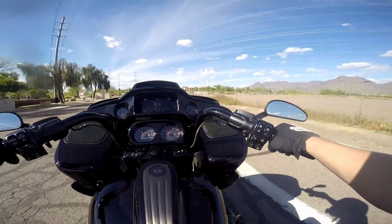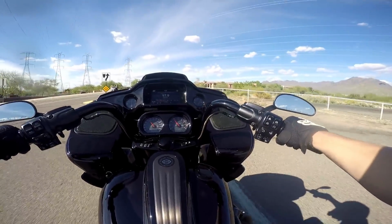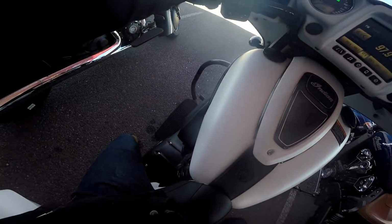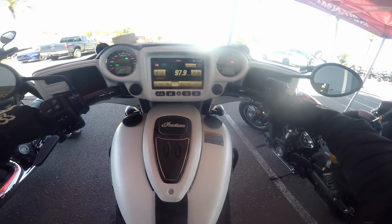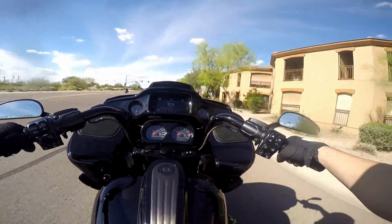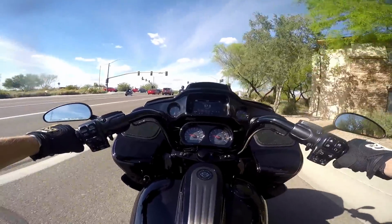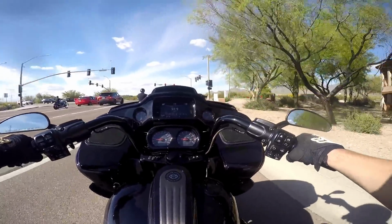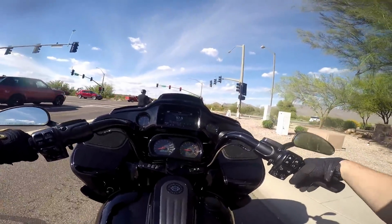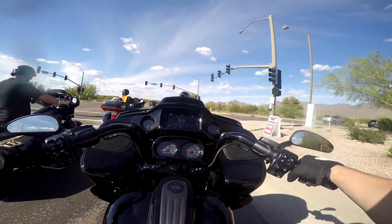I believe this has a fly-by-wire throttle, but it feels a little bit more natural than the Indian. The first time I rode the Indian, that one took a minute to get used to. But super responsive, super quick. The 117 definitely does not lack in the power department, that's for sure. And if I'm not mistaken, on that 0 to 12 mile per hour, it was like 0.6 of a second faster than the Indian. So I don't know, you guys, the Harley might be in the lead.